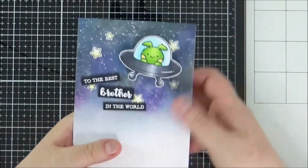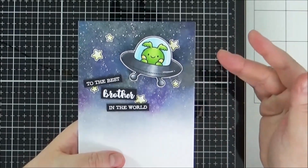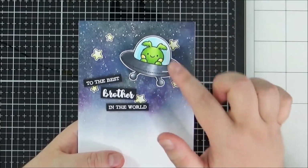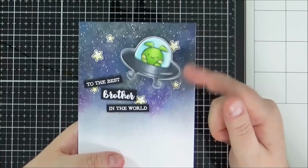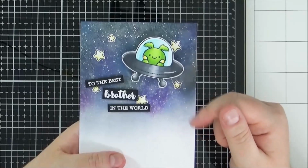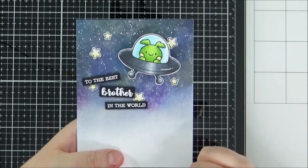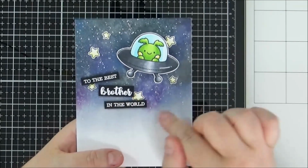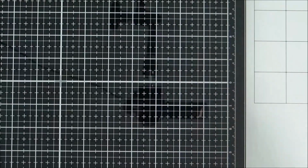And so this is the card that I made using that set. I did some inking in the background with distress inks for a kind of like a galaxy background, and then added the monster inside the spaceship. And I thought it'd be quite cute to have it on an action wobbler. I just thought it kind of made sense for him sort of flying in the air. Added the stars there, and then the sentiment there is from the Happy Birthday All set. I thought the In the World sort of sentiment made sense with the galaxy background.